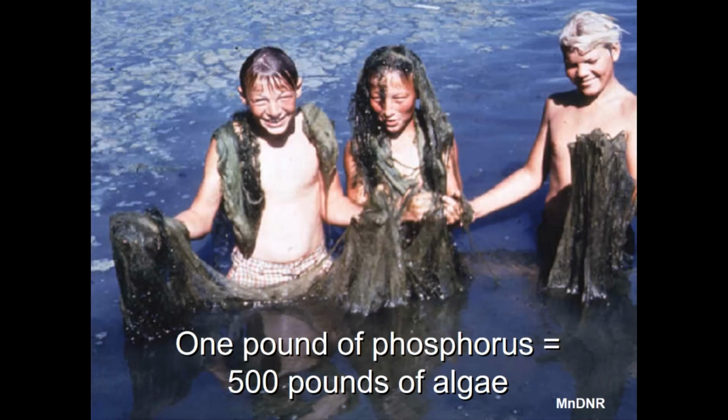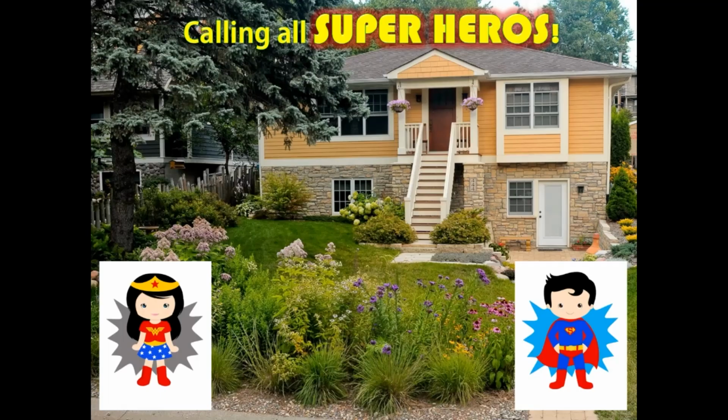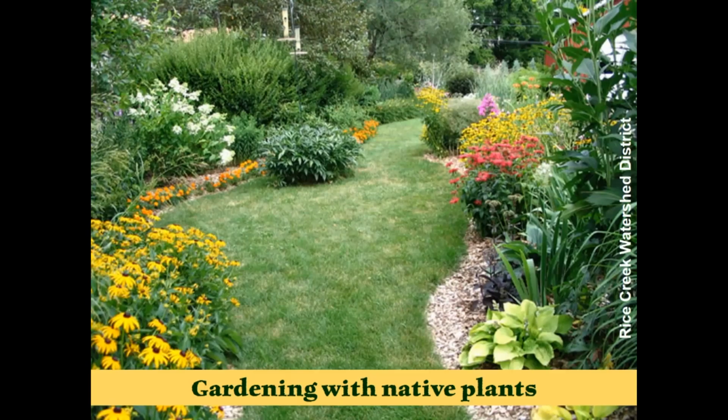1 pound of phosphorus equals 500 pounds of algae. So it adds up really quickly. It might not sound like a lot when we talk about a rain garden and say, a typical rain garden might capture 1/10 of a pound of phosphorus, but that's 50 pounds of algae in the lake. Or if it's one of these larger curb cut rain gardens, it might be catching 1 pound of phosphorus. So 500 pounds of algae not growing in the lake. So we're calling on you all to be superheroes. This is where you get to choose your adventure.